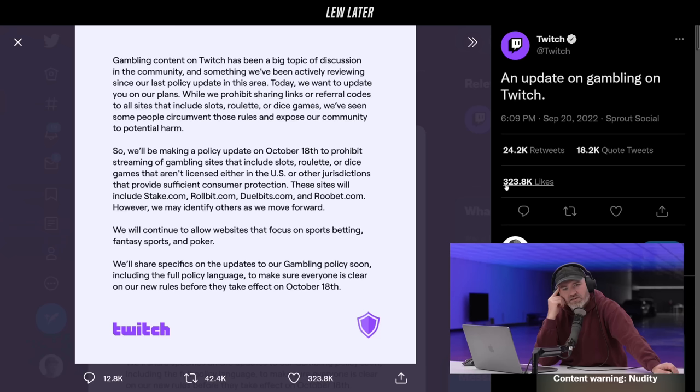If you read it, okay, here we go. Gambling content on Twitch has been a big topic of discussion in the community and something we've been actively reviewing since our last policy update in this area. Today, we want to update you on our plans. While we prohibit sharing links or referral codes to all sites that include slots, roulette, or dice games, we've seen some circumvent those rules and expose our community to potential harm. So we'll be making a policy update October 18th. Why October 18th? That's weird. Wouldn't you do it immediately if it was bad?